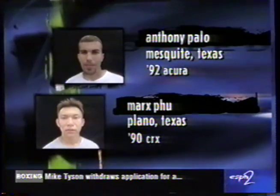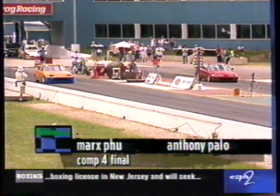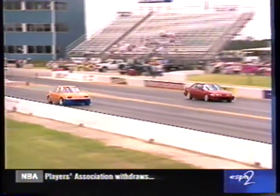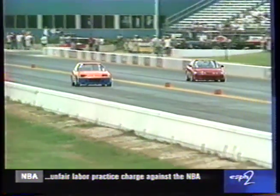Time now for a class you haven't seen. We're down to the finals in Comp 4. These are for four-cylinder cars, normally aspirated. Anthony Palo will be going against Mark Fu from Plano, Texas. It's a 90 CRX Honda against a 92 Acura. Remember, they have a little bit of everything here in the import cars.